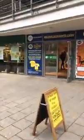On the left we have the Academy, and that is our on-campus nightclub. That's where all our events take place. This is the Academy, our on-campus nightclub. All our events take place over here.